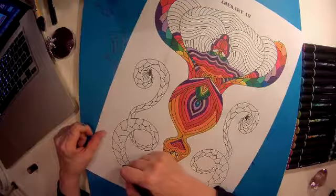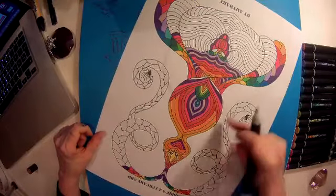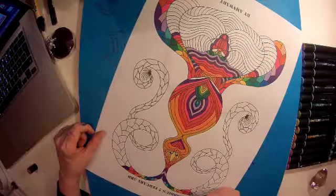I think it's turning out really pretty. I really love this. I think that has worked out really well in this one.